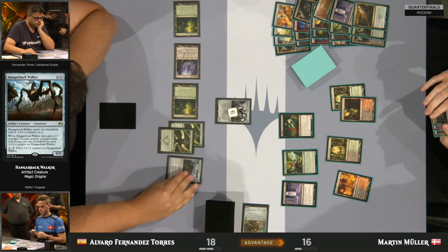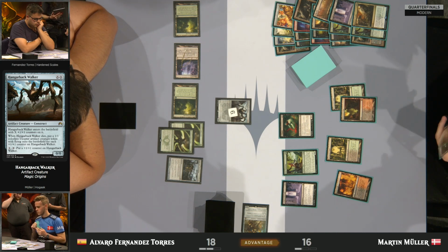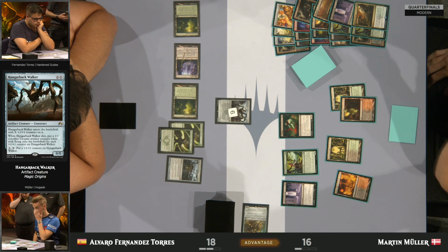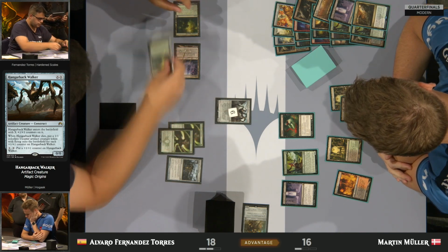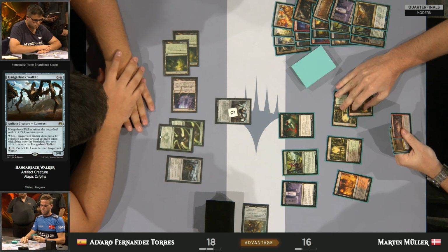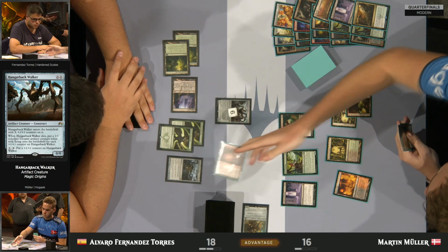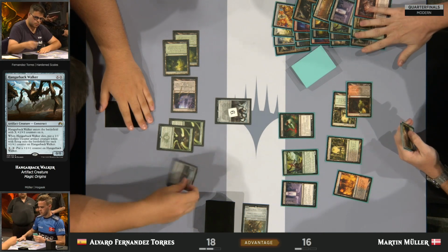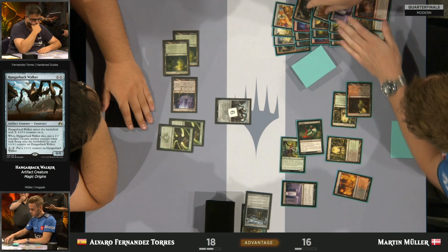Look at this, a 6/6 thanks to that graft trigger there, and of course the double Hardened Scales. Easy game here for Fernandez Torres in terms of getting on the board, but Müller, he's got answers for days, man. And again, you're going to see the power of the Leyline of the Void almost more than the Shenanigans. Shenanigans on Hangerback Walker without Leyline is very bad. 6 Thopters would be almost as bad for Martin Müller as a 6/6 here, or actually much worse. But yeah, Shenanigans got the cage.